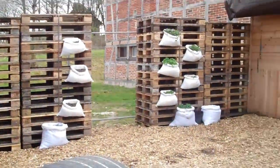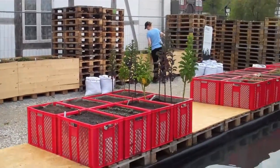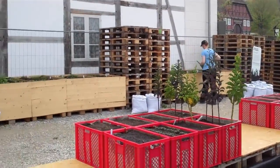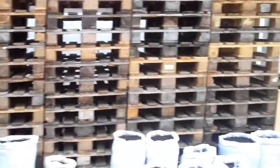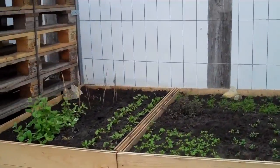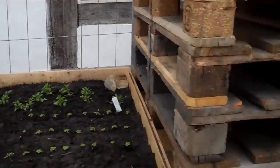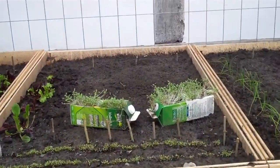In bags on pallets. Okay. I'm not the only one that looks for pallets. Hello. That puzzled me for a while on this one. Milk cartons.